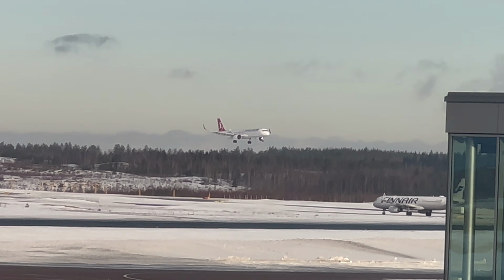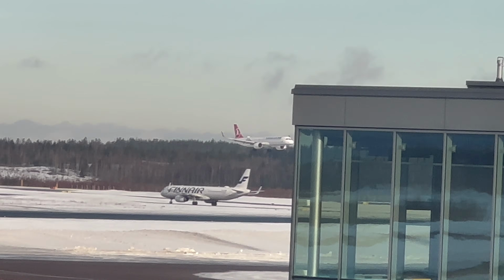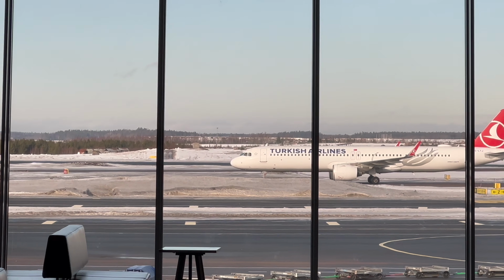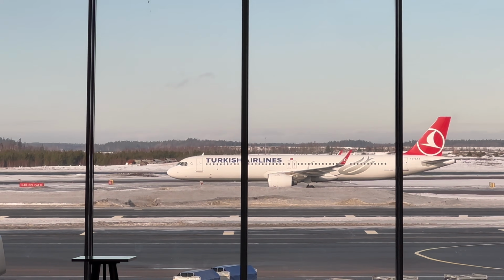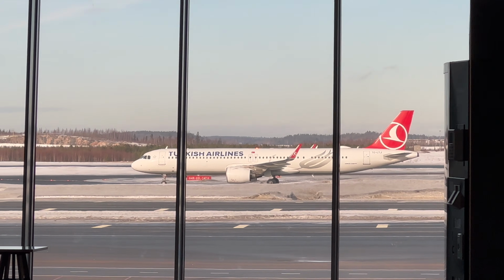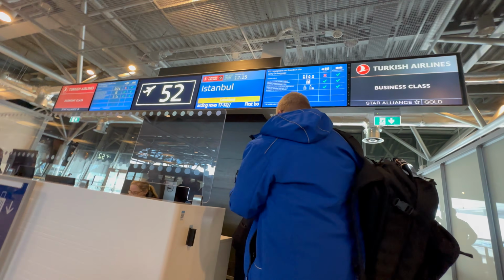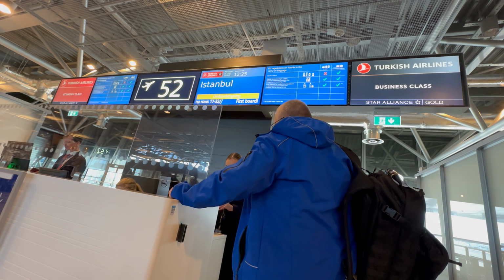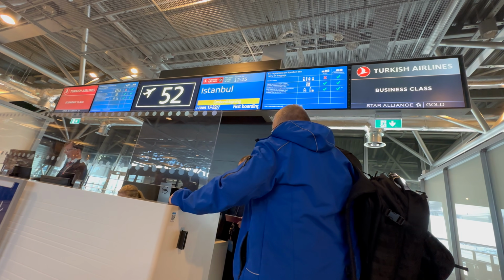Boarding time is 11:25 as stated on our boarding pass. It's now 11:28 and our plane has just landed. So the flight from Istanbul wasn't actually late, it's just that the boarding pass time was over exaggerated. Now I completely understand that airlines want you to get to the gate earlier, better than later, but when the plane actually gets here after the boarding time, it's a bit ridiculous.